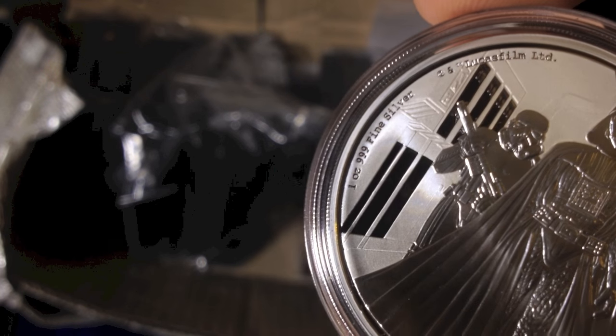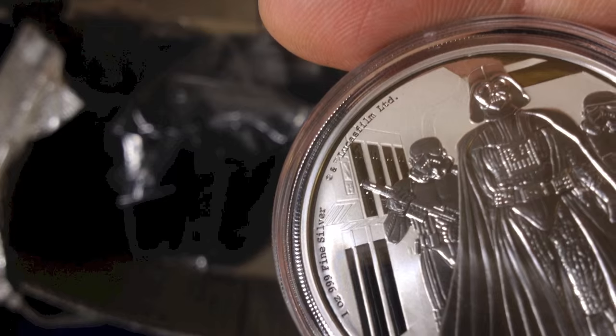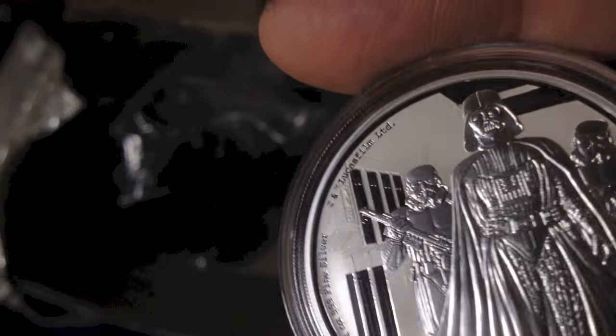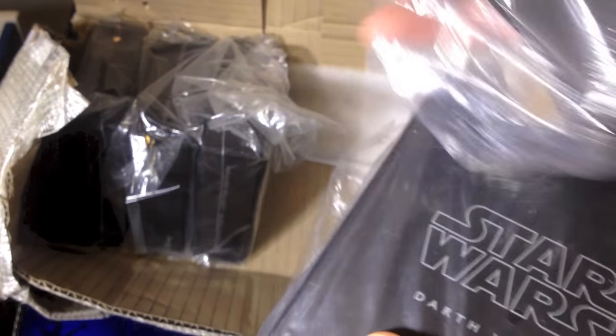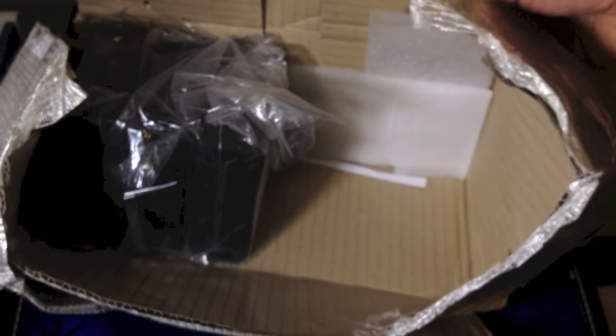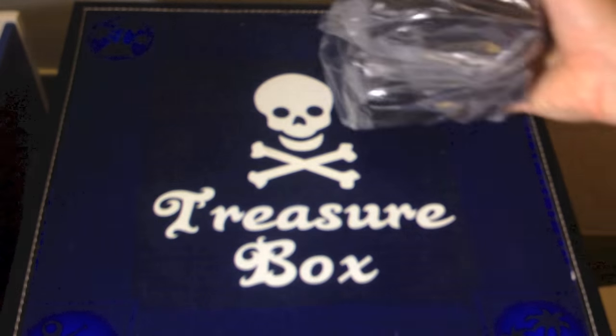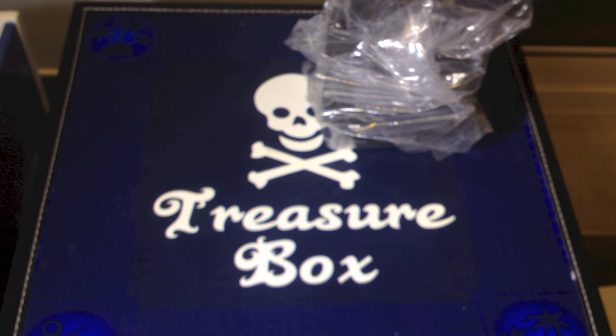Just in detail, the writing there. 1 ounce, 999 fine silver. And then, looks like George Lucas needs a bit more money. Lucasfilm Limited. Looks like they get a cut as well. So I've bought a few of those. So I won't bore you with all of them. But I think there's 6 of these Darth Vaders in total. So they'll make some nice Christmas gifts for friends and family this Christmas.